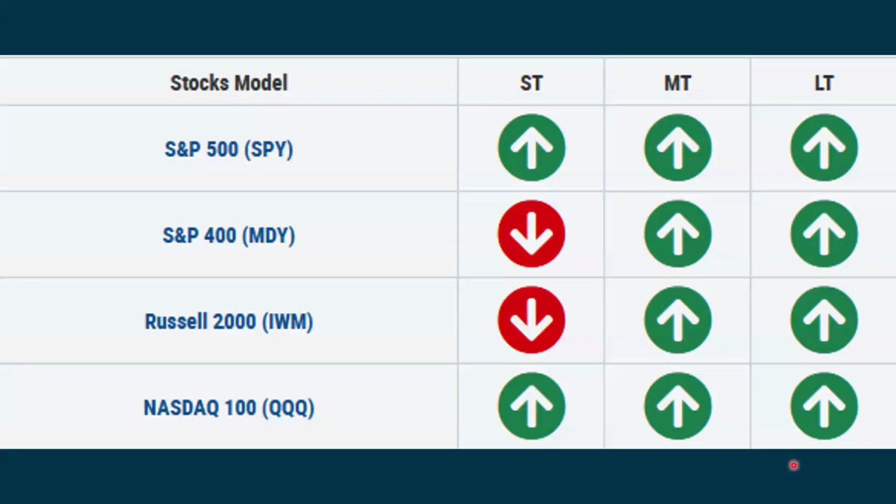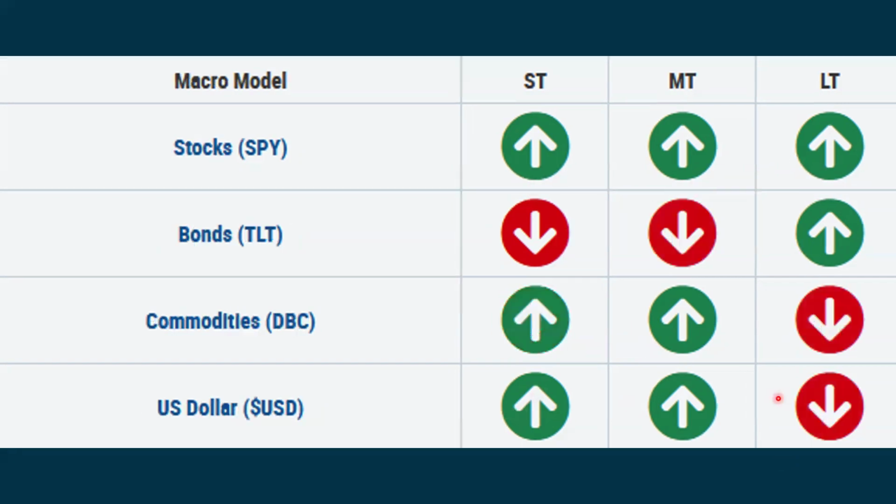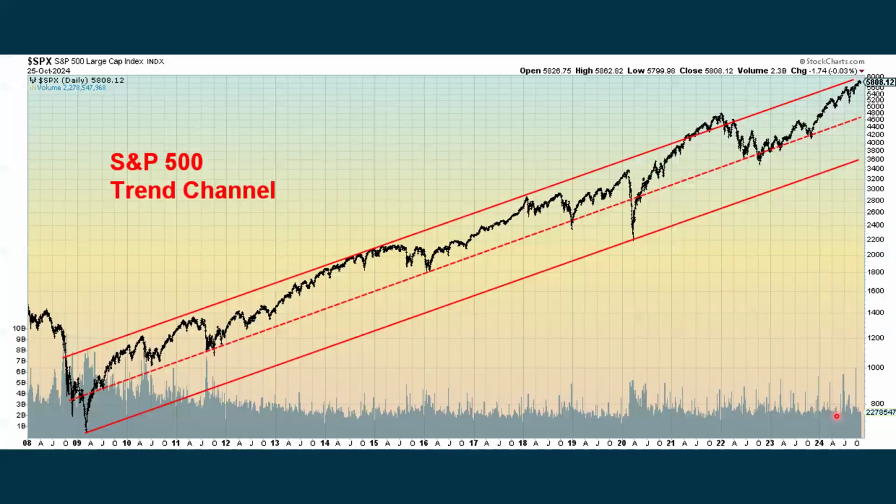So when you look at the Keller market model, we're positive across the board with the S&P, but we're negative in the short term with the mid caps and the small caps, where the NASDAQ 100 is doing rather well. Stocks are looking good across the board, where we have bonds based on price negative in the short and intermediate term. Commodities are negative in the long term, and the dollar is still negative in the long term.